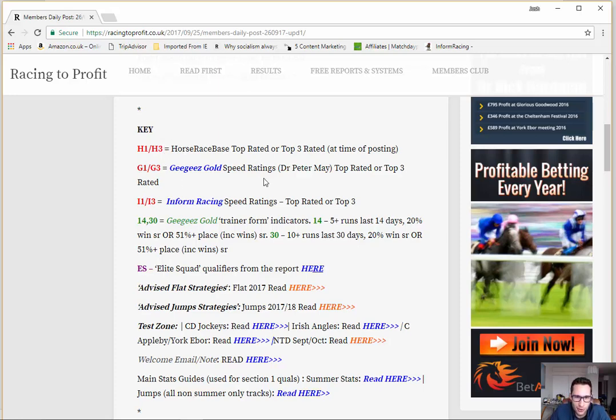The same with GG's Gold, which are speed ratings that they license from a Dr. Peter May, and Inform Racing, their speed ratings again. And these 2 sets of speed ratings are calculated in very different ways. And they all help add to the pot.